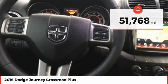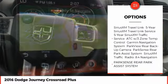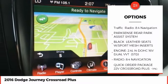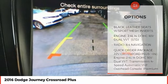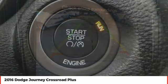Here are some of this vehicle's great options: stability control, traction control, anti-lock braking system, keyless entry, steering wheel audio controls, Bluetooth, leather-wrapped steering wheel, power steering, adjustable steering wheel, driver airbag.